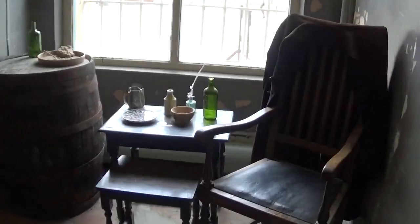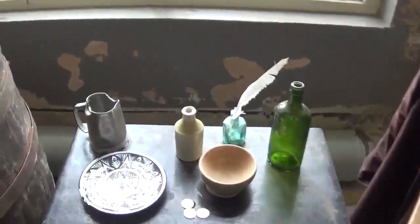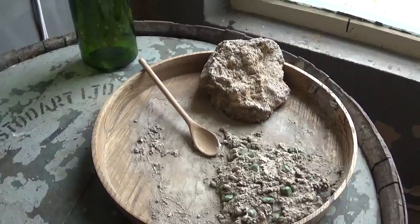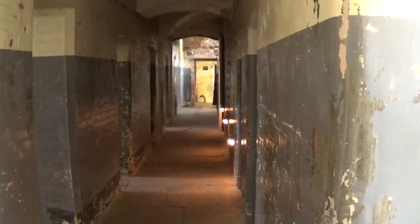Look at this, eh? Look at this old chair and wow, how cool is this? Wow, that's probably a porridge or something. I don't know what the heck that was. It doesn't look that appetizing. Yeah, wow, man. This is so familiar.